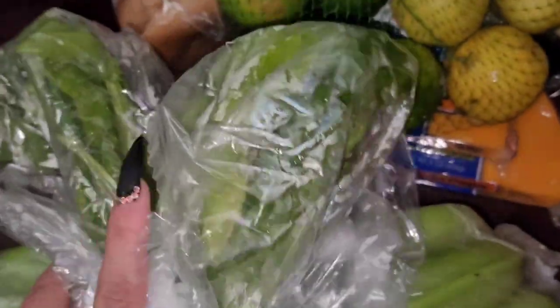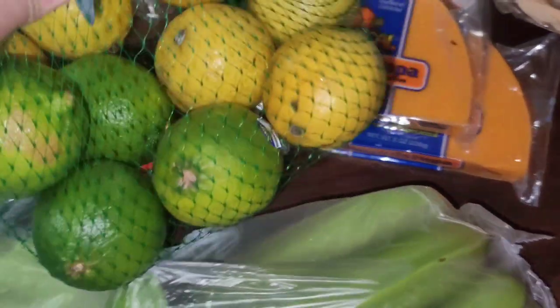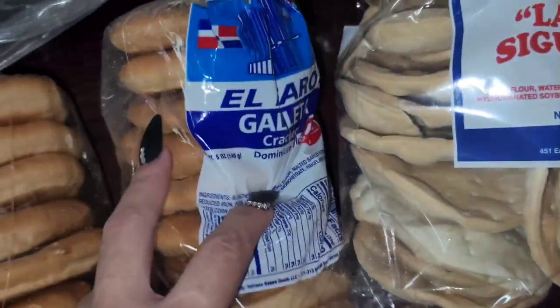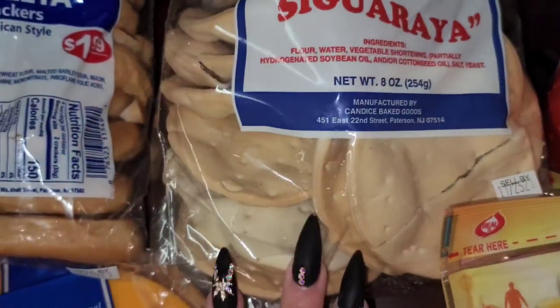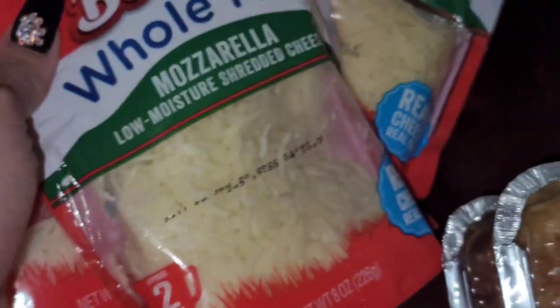We got some culantro. I finally got my hands on this. I've been wanting this to make my seasoning a little bit different. So I got two of these. I got limes. I got queso de papa. I love this cheese. We got these crackers. These are from Dominican Republic. These are freaking amazing. We also got these. We love these. We grew up eating these in my grandma's house. We have mozzarella cheese.